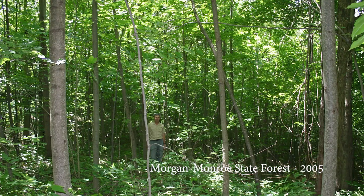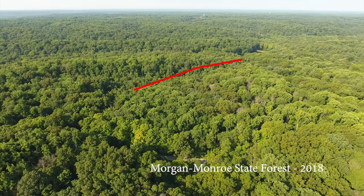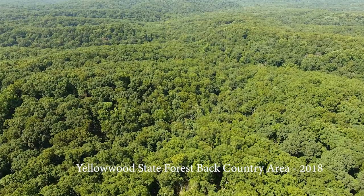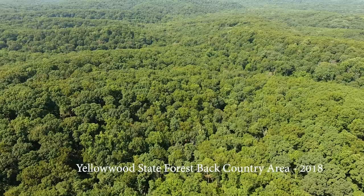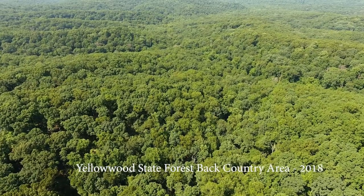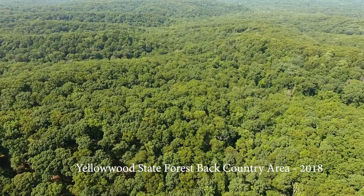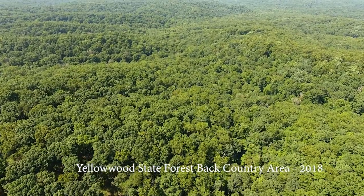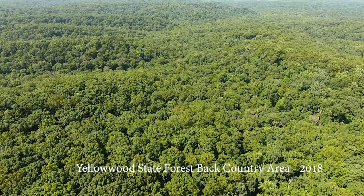Regeneration harvests are typically coupled with single tree harvesting on a tract, producing a forested landscape diverse in age, species composition, and habitat opportunities. One of DNR's most recent single tree harvests was completed in 2017 on 300 acres of Yellowwood State Forest backcountry area. Over 1,700 trees were removed for an average of 6 trees per acre. DNR Forestry expects wildlife habitat to improve as a result.